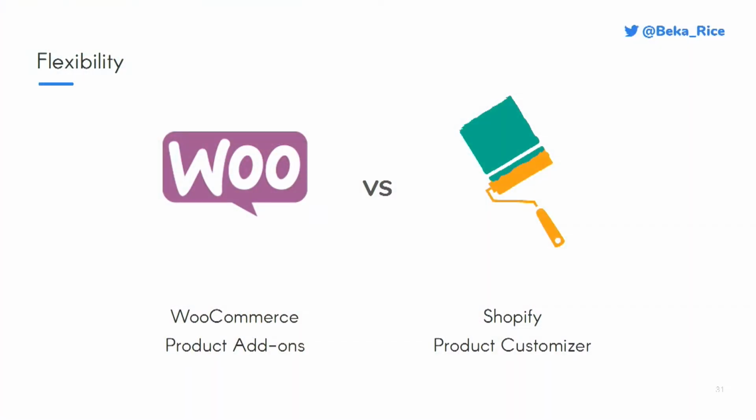So I have sort of a comparison that relates to this as well. And I'm not going to be picking on anything. This is our Shopify app, so I'm not picking on some poor, helpless developer, all right? But let's compare WooCommerce Product Add-Ons to Shopify Product Customizer, which is built by our team.